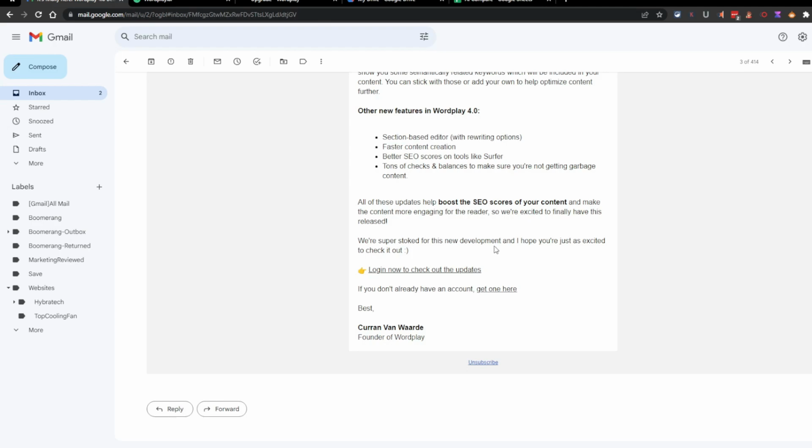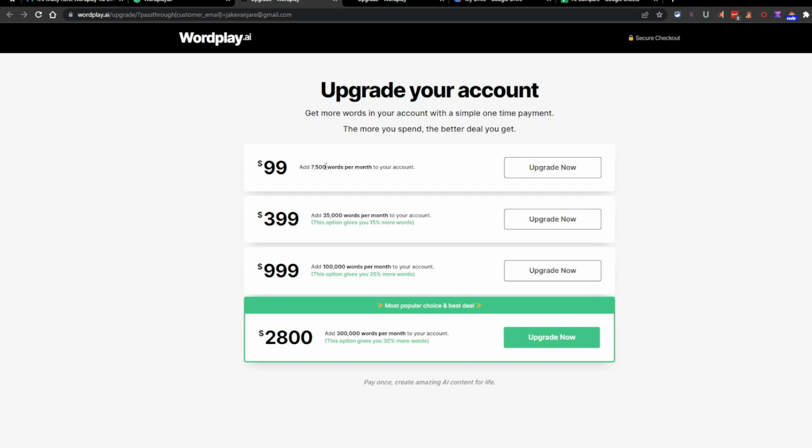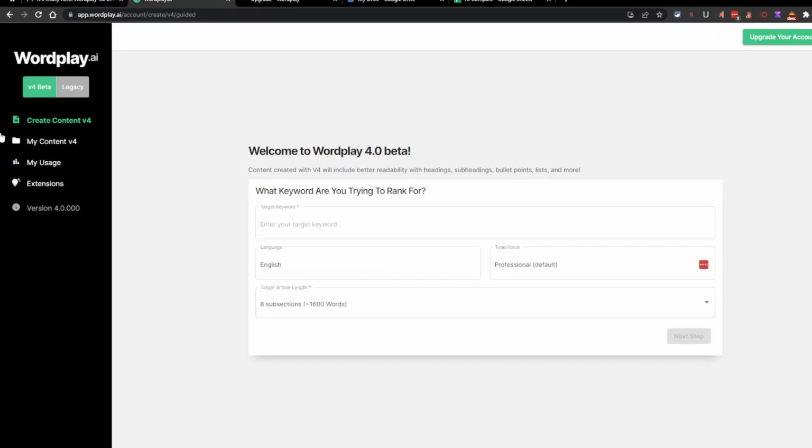Hopefully they're using GPT-4. So when you log into your backend now, this is what it looks like. I am on the lifetime account. I am on the very base one, the $99 one, because I wasn't sold on it in the first place. I actually got mine from AppSumo. Was not happy with it. Probably should have refunded it, but now that I didn't, well, at least I can cover the updates on it. Hopefully this is much better.